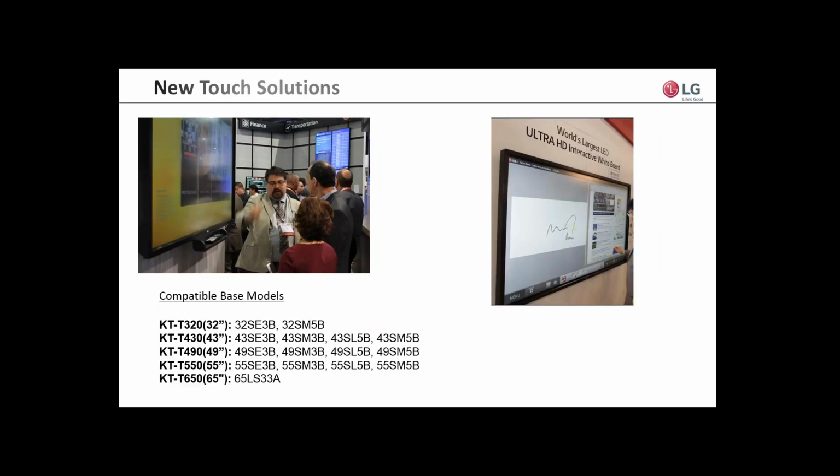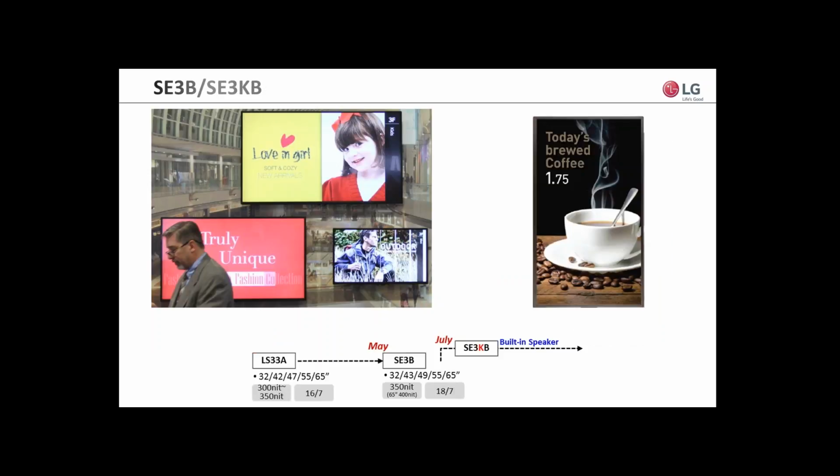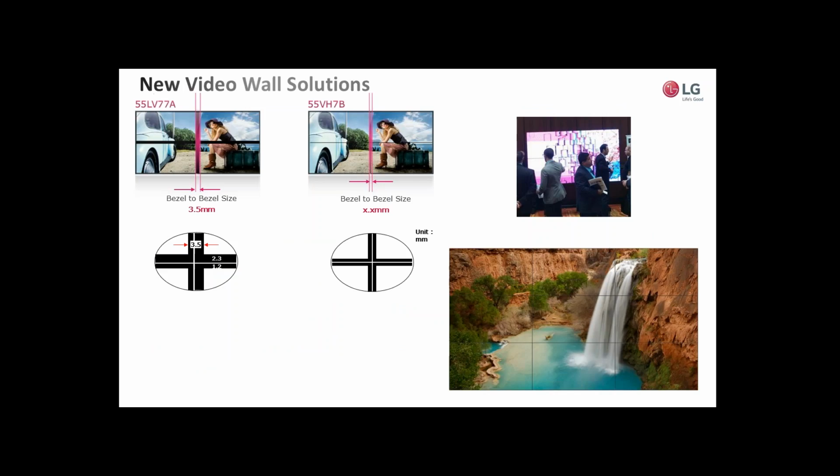Now this here is just going into details about our new touch solutions that we have available with the overlay and just lining it out for you. Many different product lineups, as I shared before, but based off of the time, I'm going to just jump to the end here.